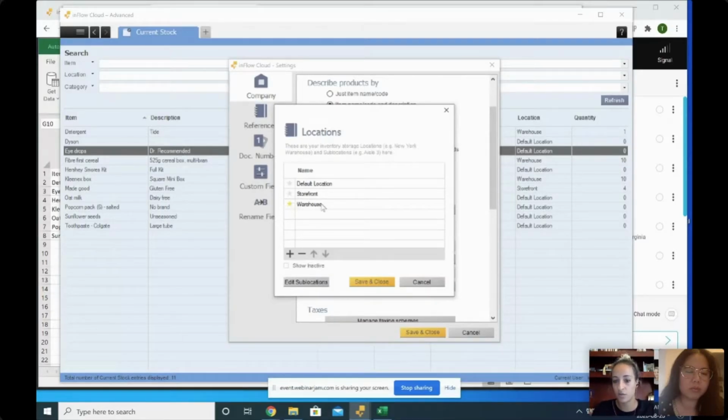So I'm gonna change it because for me, the warehouse is where most of my items are stocked in this example. And just to show you, all that list I deleted, don't worry, it's still there. They've just been made inactive. So if you click here, they're still here. Again, we don't need them though, so I'm just gonna hide them. So you're good to go. So save and close.